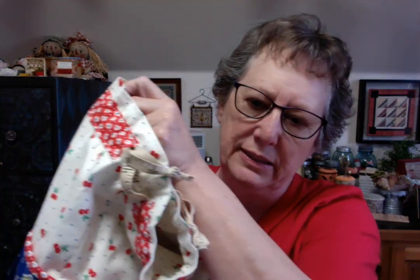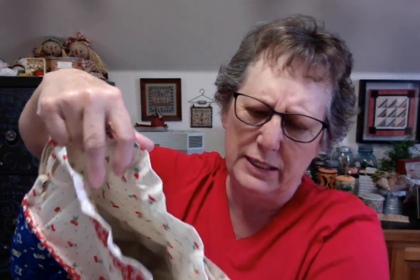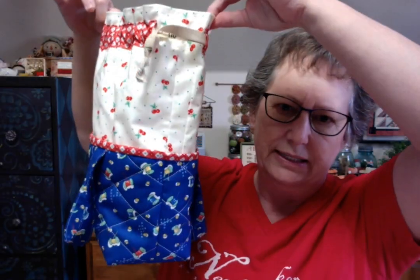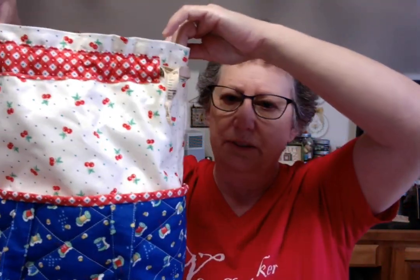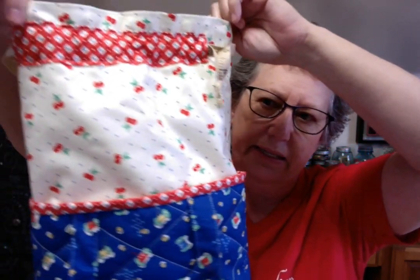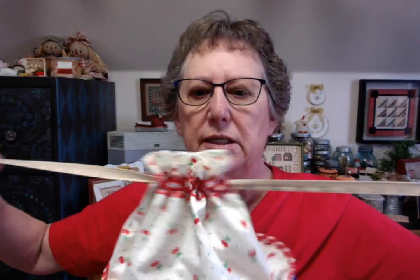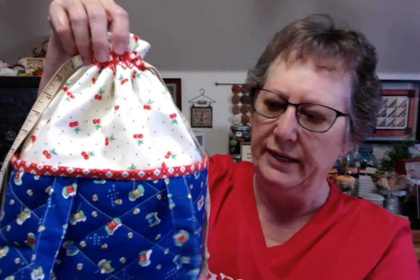This opens up, so you can see it's all lined. It has a lining in the bottom of the blue. You can see that it's a pretty good sized bag when it's up. It's great for yarn or embroidery or anything like that you want to carry around. You just pull that tight, and then it has handles. You can tuck this down, put these in, and it's got handles to carry it with, but it is adorable. Now I want to make about 10 more of them.